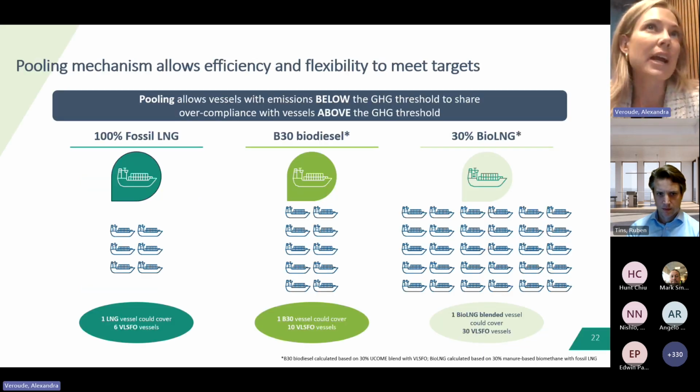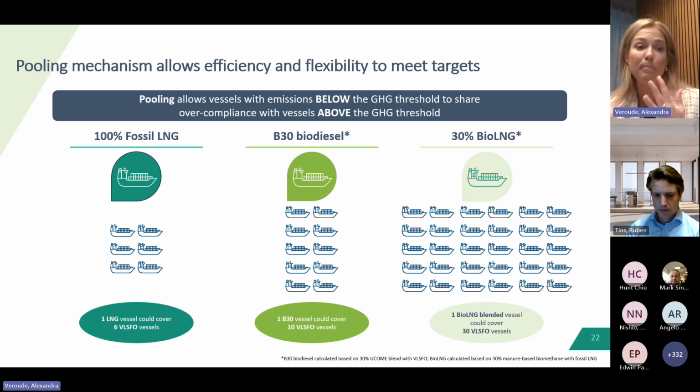So the FuelEU Maritime Regulation is not strictly enforced to an individual vessel, but to a broader fleet or pool of vessels. Therefore, not every individual vessel within a ship's fleet needs to be operating at or below the GHG emission threshold. Those vessels with emissions below the threshold are able to share these savings with vessels above the threshold. And as I mentioned earlier, those are vessels with the latest LNG engines. In the initial phase of the regulation, they could in fact cover enough reductions to cover 6 traditional VSFLO vessels when operating on 100% LNG.